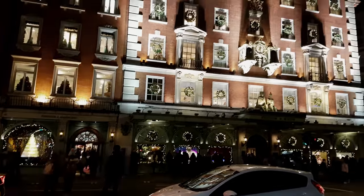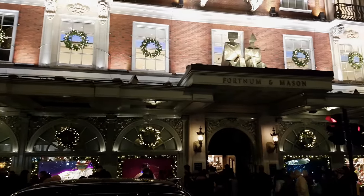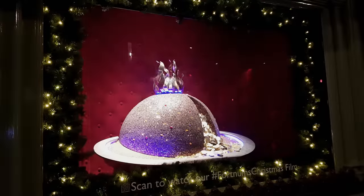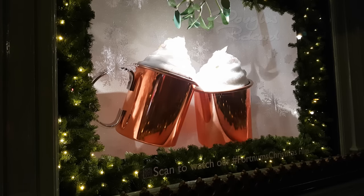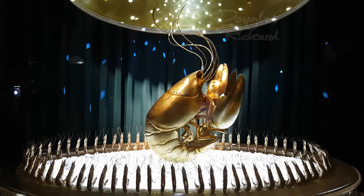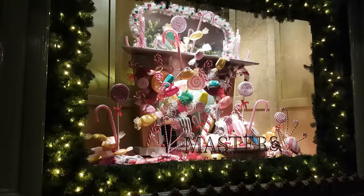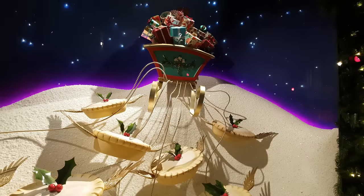So the food has come alive this year in Fortnum and Mason's windows. And this makes my third place in top Christmas store windows 2018. And isn't that just the sort of thing that you'd expect mince pies to do? Pull a sled.